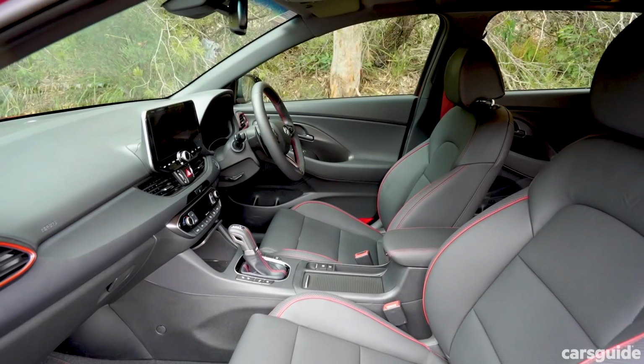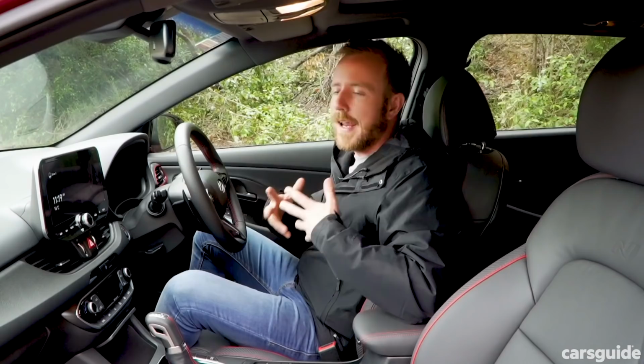Inside, you'll find it's an equally posh and premium feeling space with the biggest screen, the smartest tech, and the nicest cabin materials, which, should you jump into a more expensive version of the sedan, you'll find largely replicated. Still, I'm going to give the overall design nod to the hatch. I just think it works better inside and out.